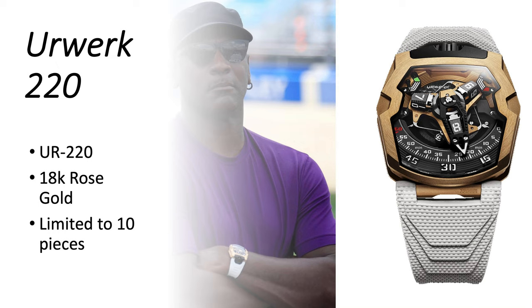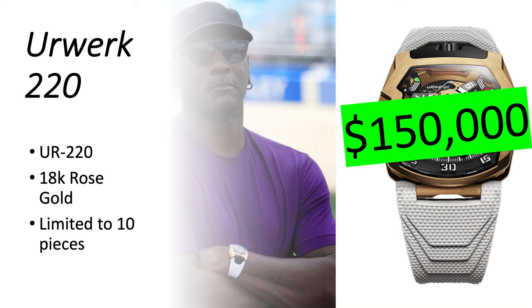Ur-Werk 220. Yes, another Ur-Werk. It's the UR220 in 18 karat rose gold, limited to only 10 pieces. It's worth about 150 grand.